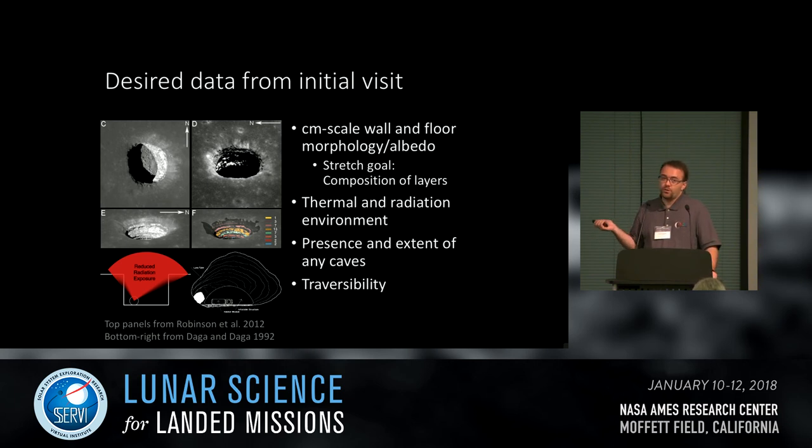You want to measure the thermal and radiation environment in the pits so that you know what to expect if you eventually send humans in there. You'd want to figure out what exists in terms of caves, how extensive they are, and you want to find out how traversable they are. What sort of mobility do you need to go into one of these caves?